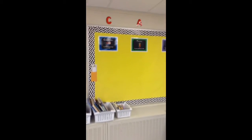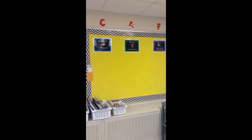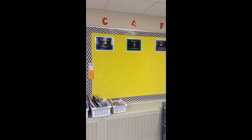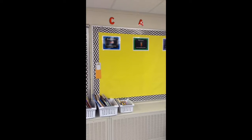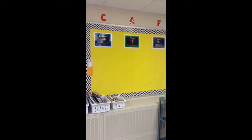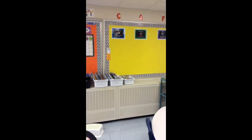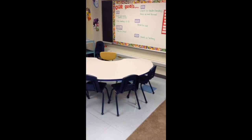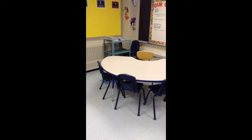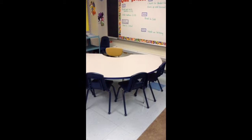Another board we will use is called our cafe board. Today we will work on our first strategy. When we talk about a strategy, we'll write it on a piece of paper and attach it to our board. Throughout the year, we'll have lots of strategies to work on. This is the table that we will work with small groups. You will work with the teacher, which is me, Miss Bonde, and we'll do a variety of different things.